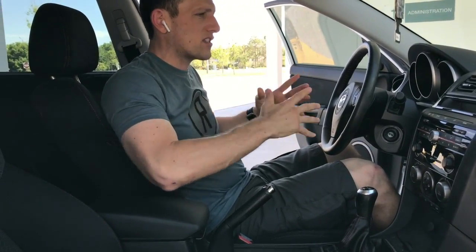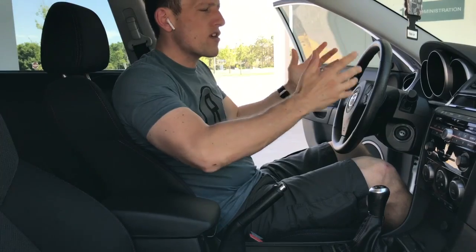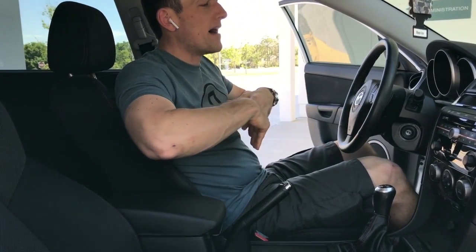But I like it because what I feel is it's a whole complete package. That's what I feel like when I'm in this car, is that it has just enough to where you feel like you're driving something special, but it's not going overboard. But if you're ready, I'm ready to take this hot hatch out onto the road.